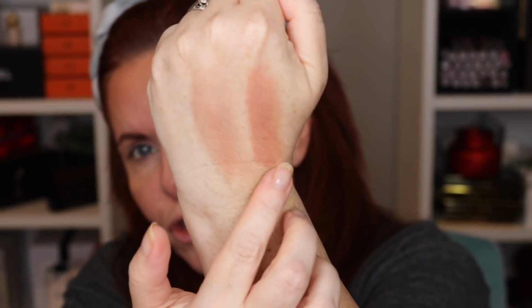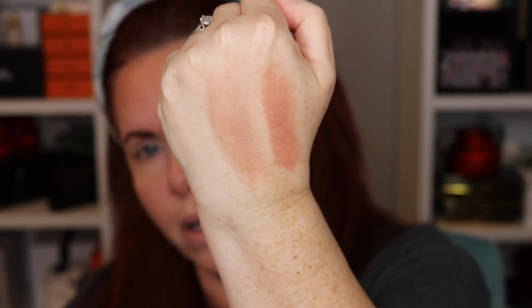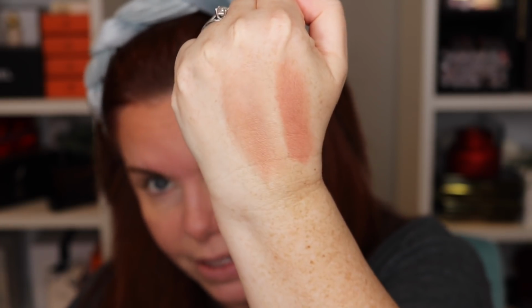So this is definitely browner. I like it, but it's not as pigmented as the old, it's just the new formula. So you'll see, I'm building it up, but it's just not as pigmented. Okay, so here's Jersey, old formula. Here's the new one, Ombre.